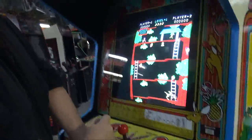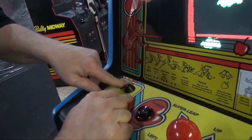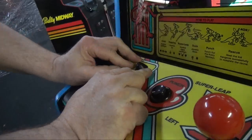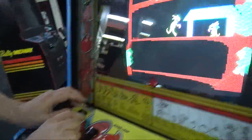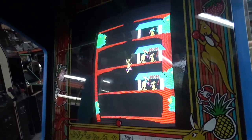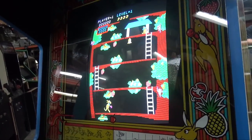It doesn't ring up credits, Frank. When you have the game on free play, the credit button does not work. You just push the start button. Atari did not flash these buttons, so these are actually the same push buttons that are in like a Missile Command that doesn't have an LED in it. That loads the game. No credits needed. But he can convert it back to coin-op if he wants and then push the button.